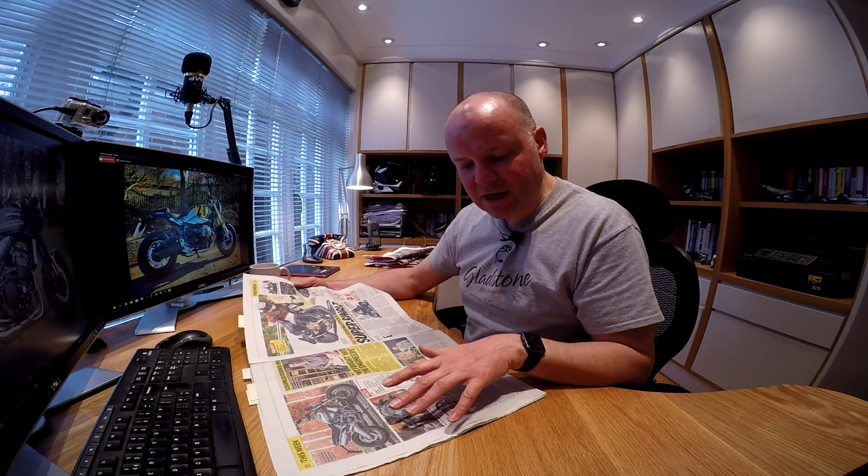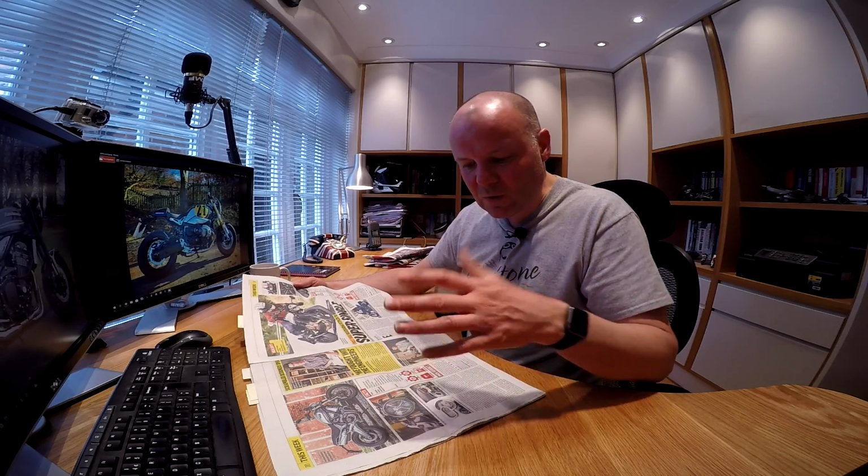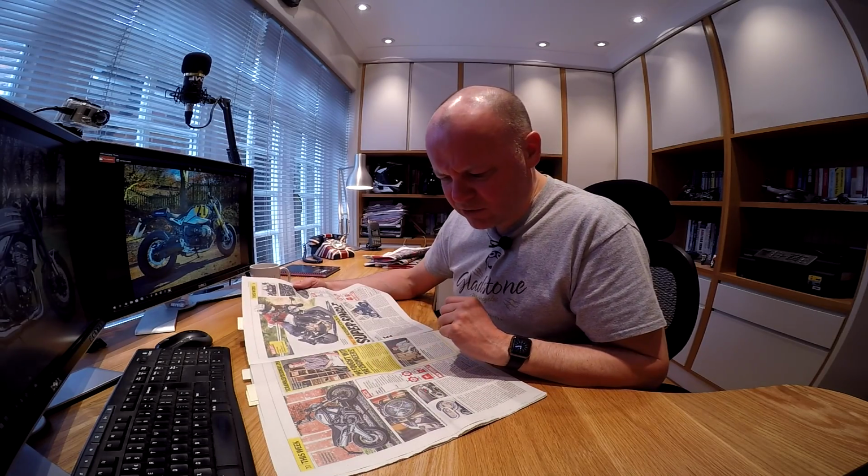They went out of fashion, underslung exhausts, didn't they, a few years back because of the weight issues of having them high up. But I actually think they look great. So yeah, I think I'm going to have to get myself a ride on one of those soon. What do you reckon? Do you think the Scrambler's worth another look?